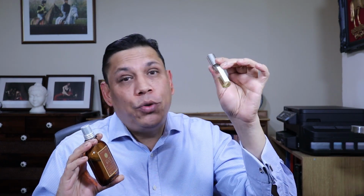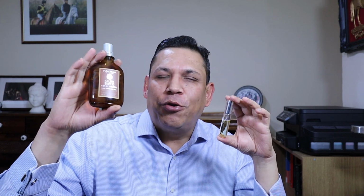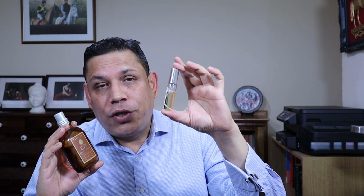Occasions to wear this. This is too sweet for work. I would wear this, but it depends on what industry you're working in. If you're working in a professional white-collar job, I would probably stay away from Tobacco Vanille. It doesn't feel like a work environment scent. Easy wear to office, not a problem. Yeah, it doesn't fly off your skin too much, so you can go 4 to 6 sprays. This flies off your skin too much, so 2 sprays should be enough.